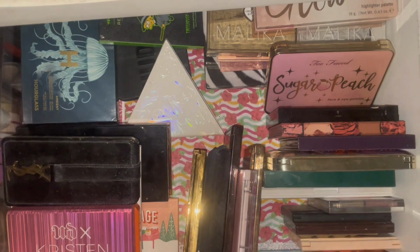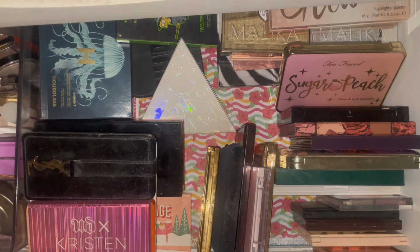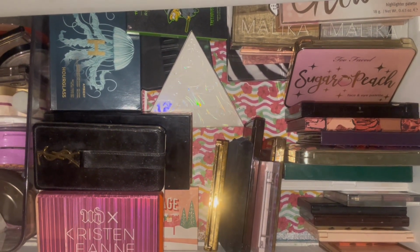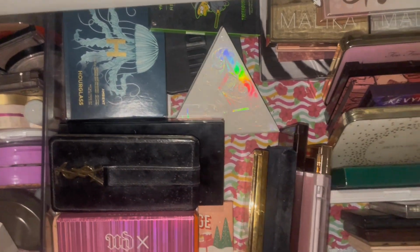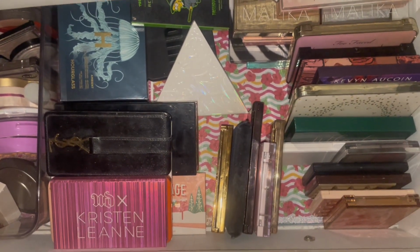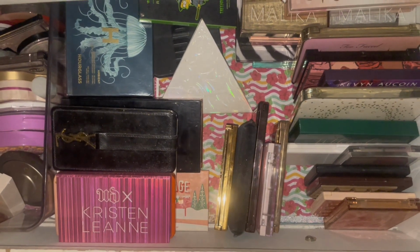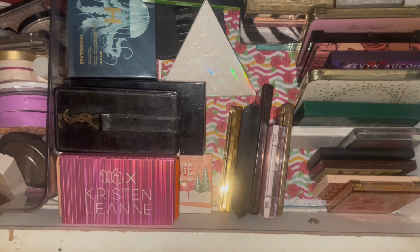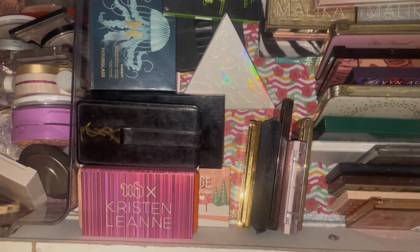So this is what the face palettes look like. I believe there's 39 there with the Shop My Stash one, or it could be 40. And then I've gotten rid of 9. 9 is not a big number, but it's allowed me to have a bit more space, especially in here. So I can actually see what I've got now. And then in spring, I'll probably get rid of a few more as well. With face palettes, I do like to have variety. So it's really, really difficult getting rid of them. That's the declutter for the face palettes.